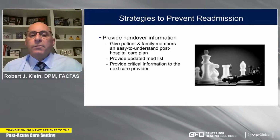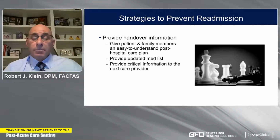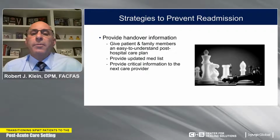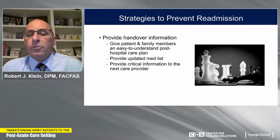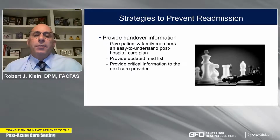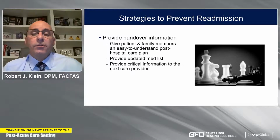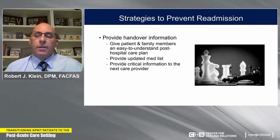And we should provide critical information to the next care provider. That could be something as simple as sending a discharge summary via our electronic medical record and sharing with a provider who's within our healthcare system. Or we may need to pick up the phone and call the next provider and say, hey, listen, I took care of Mrs. Smith in the hospital. She has a negative pressure wound therapy device. She's malnourished. I want to give you a heads up on this particular patient and some of the challenges she has so that we can hopefully prevent readmission to the hospital. So providing critical information to that next care provider is essential as well to prevent readmission.